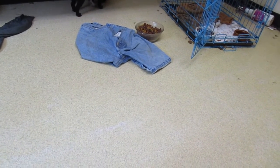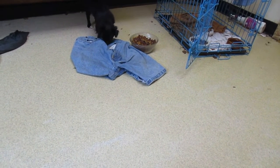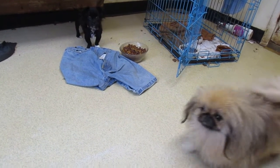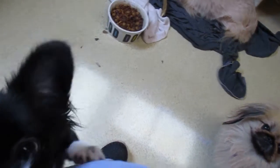Where are you going? I can't see you. You're going too far away. Come here. Come here, little girl. Come here, come here. You want a treat? You want a bite? You want a bite? Can't hardly see her face if the light's not shining just right, because she's jet black.